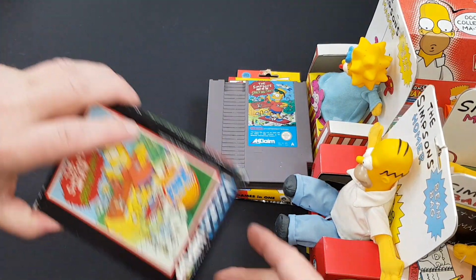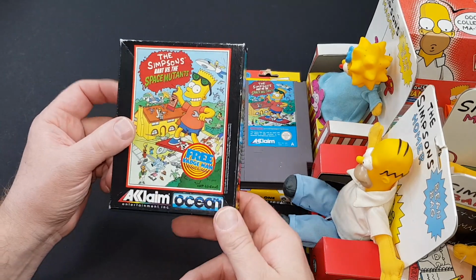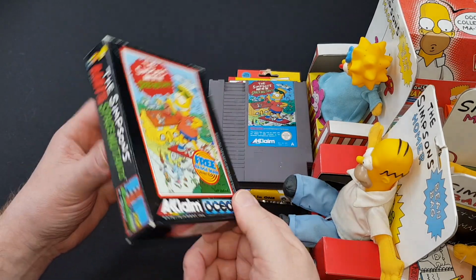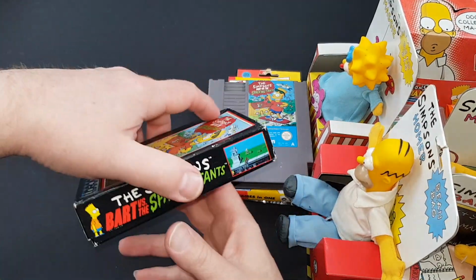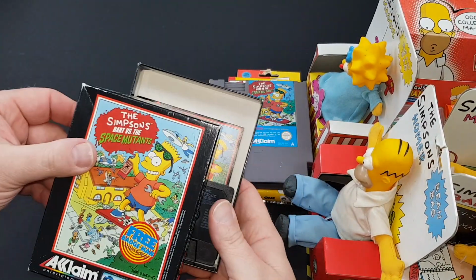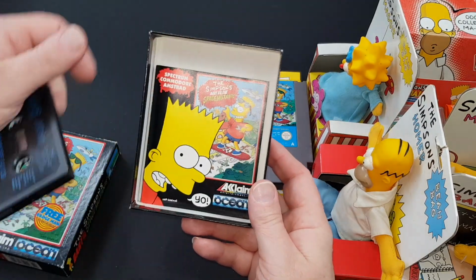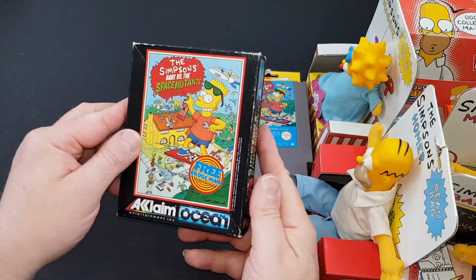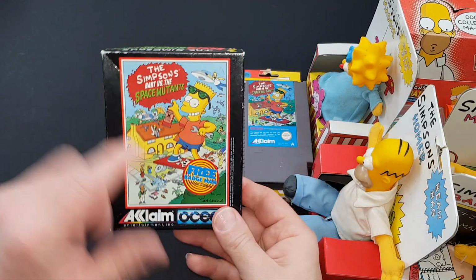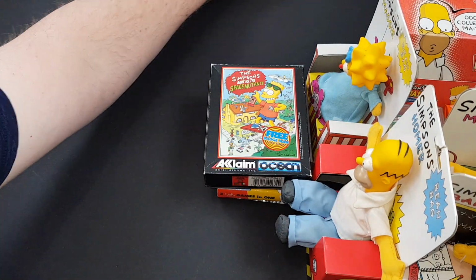And here's another computer game, which was The Simpsons Bart versus the Space Mutants again, and this was released for the Commodore 64 on cassette. So much better packaging on this one. And it says something about a free badge, but alas, mine hasn't got the badge, which is a shame, but still, really nice item that. Oh, what a shame there's no free badge included, but hey ho, still nice to have.